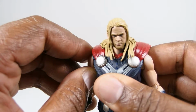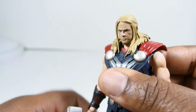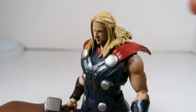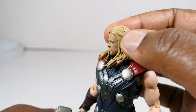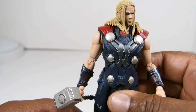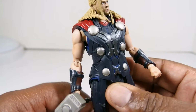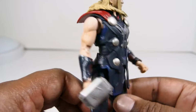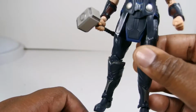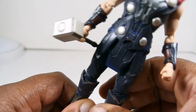I like the chainmail. I also like the helmet. Even though he didn't have a helmet in the Age of Ultron movie, I kind of wish they had included an extra head with the helmet on, because I like that winged helmet. That's just me. I wish they had put that in there, but I really have no complaints with the look of this guy. He looks good. He looks like Thor, straight out of the movies. I have nothing to really point out that sticks out.